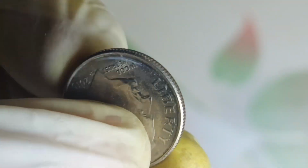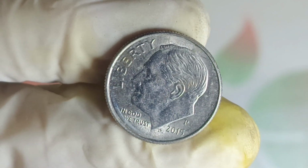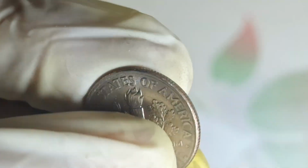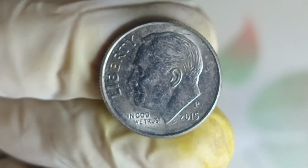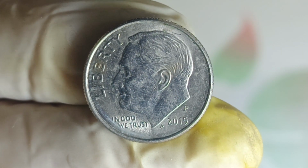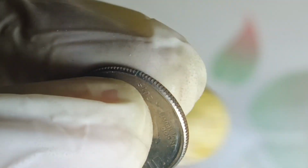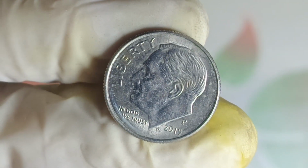When discussing errors, it's important to understand the various types that can occur during the minting process. Coins can suffer from unintentional double strikes, where a coin is struck more than once by the die, leading to misalignment or an overlapping design. Additionally, there can be issues with the quality of the planchets, the circular metal discs that become coins, leading to errors such as improper metal compositions, thickness irregularities, or even foreign substances being present in the planchets at the time of striking. In the case of the 2015 P1 dime, various types of errors contributed to its remarkable value.